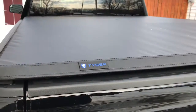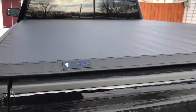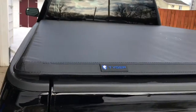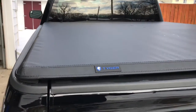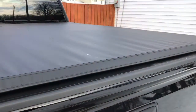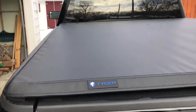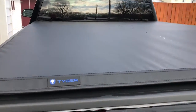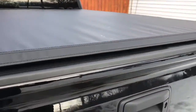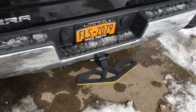I've got this Tiger tonneau cover. It's one of the bargain ones. It's a 3-panel fold up. I've opened it up pretty often, and it's holding up fine. I've had some 6 inches of snow on it the other day. It's looking good so far. Not a lot of moisture gets in there. For me, having this probably 3-4 years, I think, well, there's a warranty on it, but so far, so good on that. And I've got a little Smittybilt beaver tail back there.